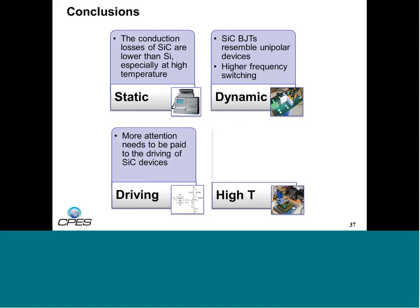The high temperature double pulse test revealed that all of these silicon carbide devices showed changes of less than 15% in their total switching energy loss from 25 to 200 degrees C. This further demonstrates the use of these devices in high temperature applications.